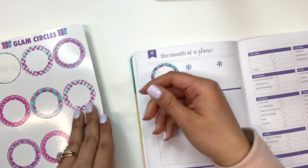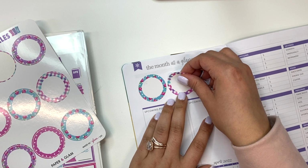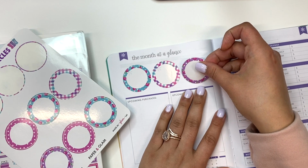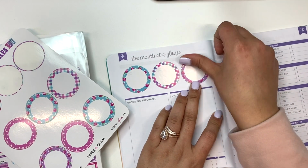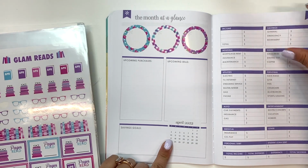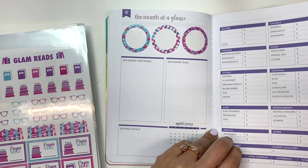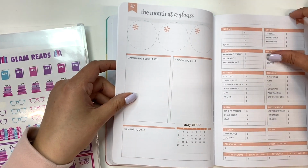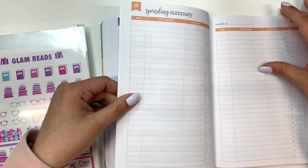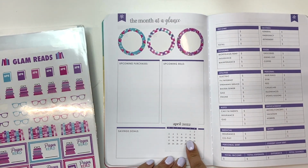I use these at the top to keep track of any financial goals or anything else that I want to accomplish for the month. I did add this little calendar. These are the little extra calendars that you can purchase separately from EC, and I added them to every month just so that I have a reference, because this book doesn't have a monthly view. I like to see when the paydays are, etc., so I can mark them here.